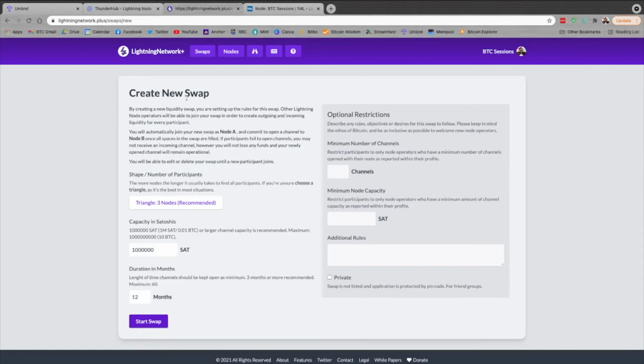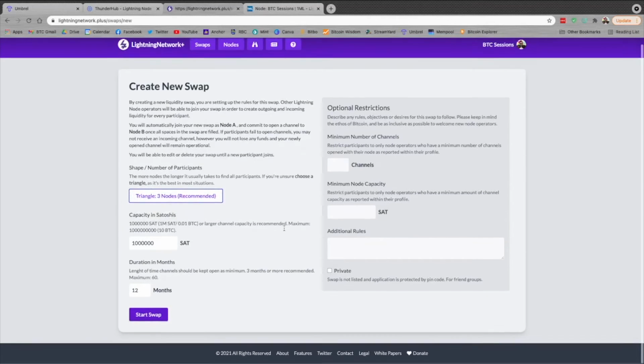Now, what do I want this to be? How many participants would I like in this swap? You can hit right here where it says shape or number of participants. You can click and there's the option for 3, 4, or 5. Triangle, square, pentagon. There you go. Now, it might take longer for people to be a part of an application that has 4 or 5 participants. For this video, I'm just going to keep it simple with 3.